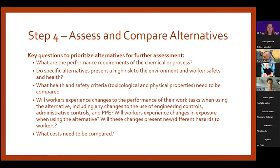What are the safety and health criteria, toxicological and physical properties that need to be compared? Will workers experience changes to the performance of their work tasks when using the alternative? This is huge. If workers aren't prepared to accept those changes, it can be a big barrier. Those changes can include engineering controls, administrative controls, and personal protective equipment changes. Will workers experience changes in exposure when using the alternative? Are we changing the exposure from a different kind of hazard? Will these changes prevent new and different hazards for workers? And then always a driver: what costs need to be compared? We may identify something that has reduced hazards, but may cost more to dispose of in the end, or other byproducts. So that's something to think about.